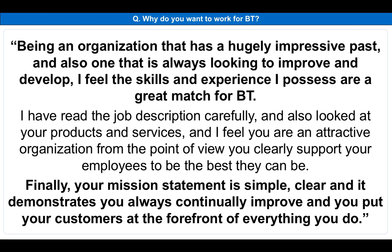And I want you to mention that as the last thing that you say about why you want to work for BT. Read their mission statement. Just go onto Google and search for BT mission statement. Read it, understand it, and you can relate to it in your answer to this interview question.